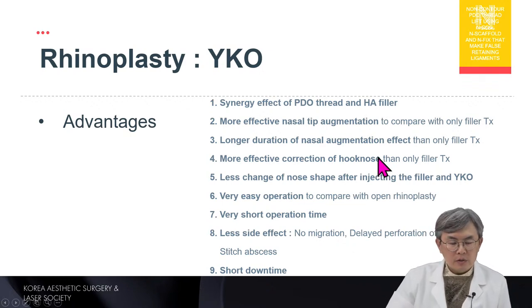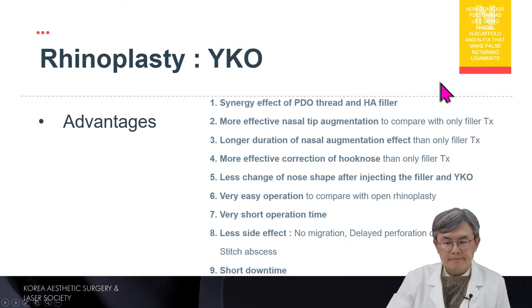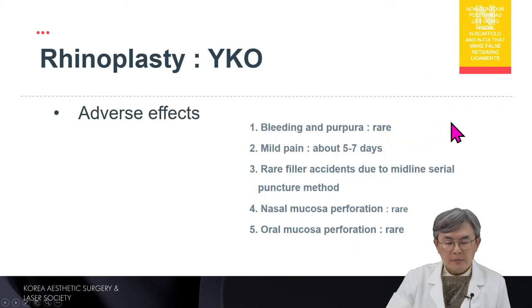Vico thread has several advantages over performing filler injection only. It leads to more effective nasal tip elevation, more effective correction of hook nose, longer duration of the nasal augmentation effect, and least change of nose shape after injecting the filler and Vico. After the Vico procedure, sometimes we meet some side effects like bleeding, mild dull pain, and nasal or oral mucosa perforation by the PDO thread, and so on. But it happens very rarely and not significantly.